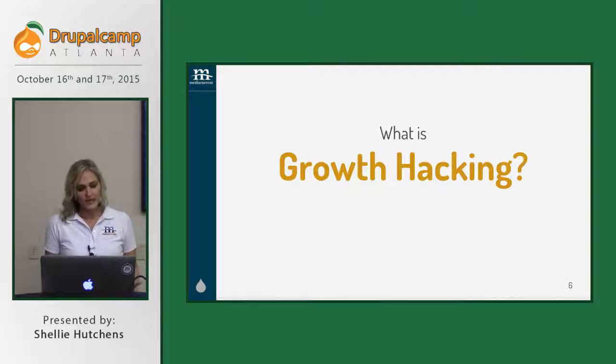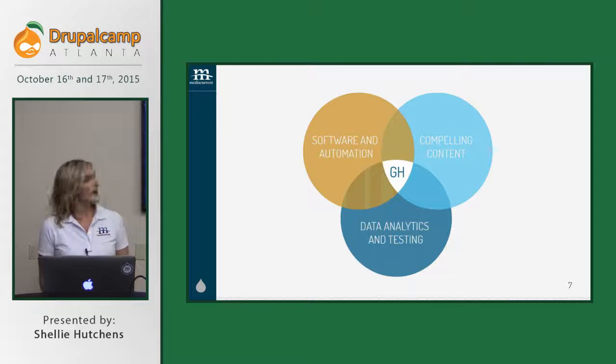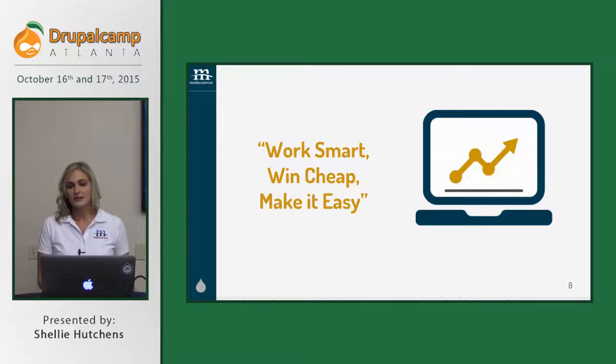So, what is growth hacking? Growth hacking is where software, automation, analytics, and content meet. A lot of startups use this. We're using creativity, analytical thinking, and metrics to sell products or gain exposure, build your customer base. Atlanta has become quite a hotbed for startups. We've got the ATV here, and it's become an incubator for companies like SalesLoft, who's taken a lot of these strategies and really grown exponentially as a result of using several of the hacks I'm going to talk about today.